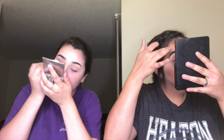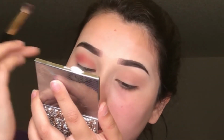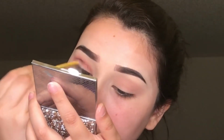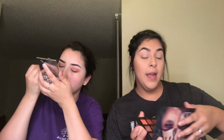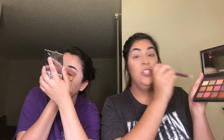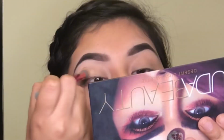So I'm putting the orange right underneath where I had put that nude pinkish, and just kind of blending it out towards the end of my corner. Okay, now I'm going to start with my eyeshadow también, but I'm going to use my Huda. I really like the Real Techniques brushes. We're using the Huda Beauty Desert Dusk palette. I am going to start with Desert Sand, which is this one right here, and put that all over my eyelid.